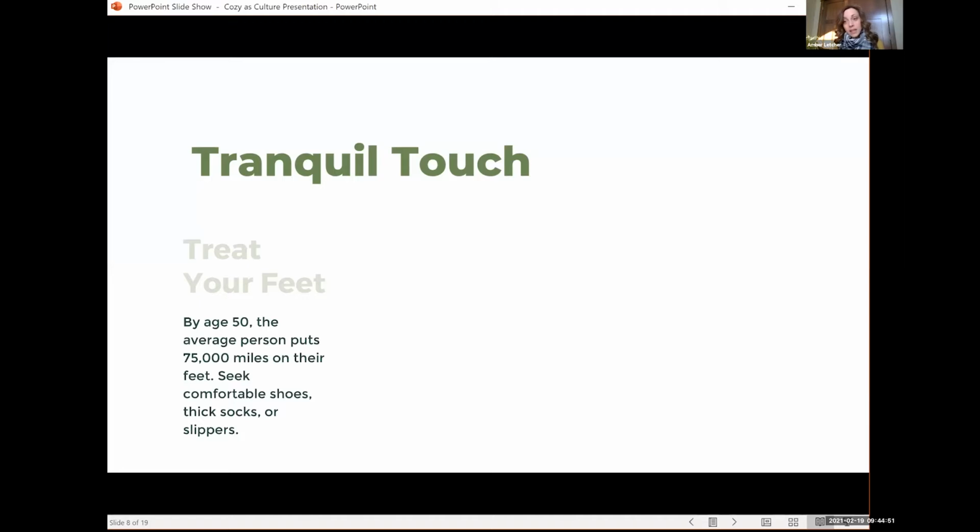However, if you're like me and you like high heels, I always wear heels, I just like them. There's other things that you can do too if your shoes are not incredibly comfortable. One thing that I do is that I have slippers next to my desk. So if I'm sitting in my office, I might take off my heels and I'll just put my slippers on for a while to give my feet a break. So those are options. Think about your feet. Fuzzy socks are also a really great way to make you feel more comfortable.